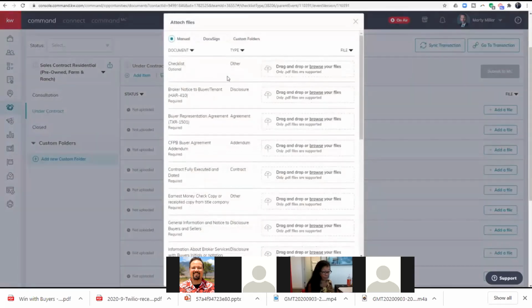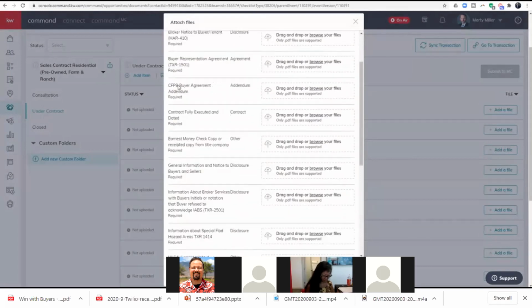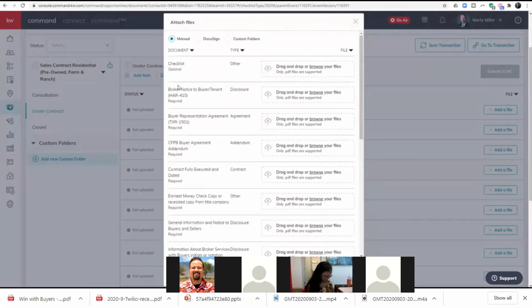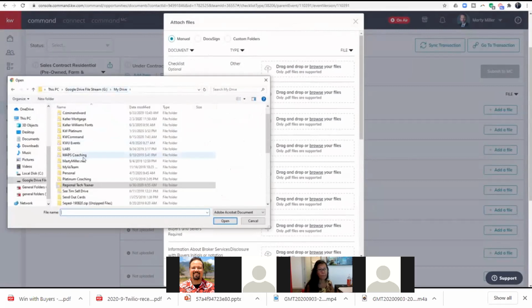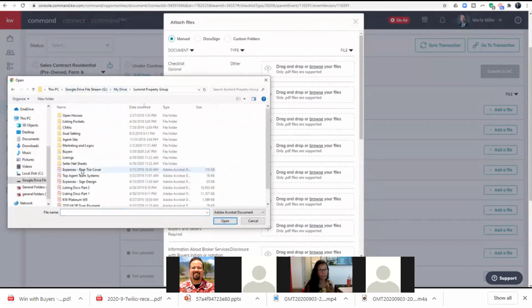I'm going to click on Attach Multiple Files, and you'll see I get this pop-up that shows up. On the left-hand side it shows me all of the document placeholder names. In the middle I can see what type of document that should be, and then on the right you can see drag and drop or browse your files. That's because I have it set to manual, which means I could click here and it would open my actual hard drive, or my Google Drive in this case, and I could go through and find my buyers and then start bringing in documents from there.